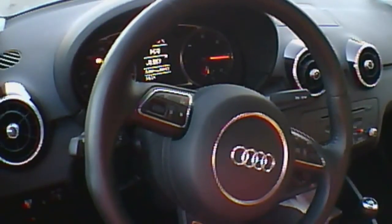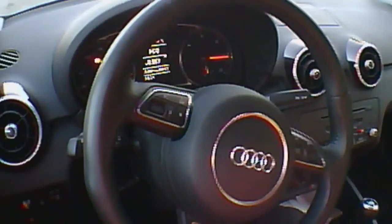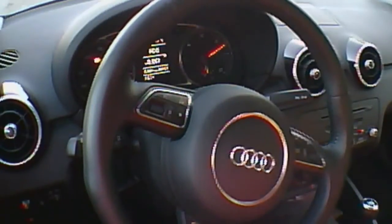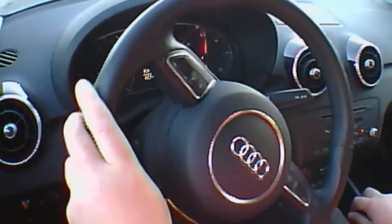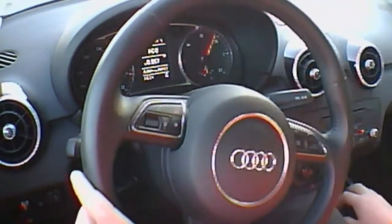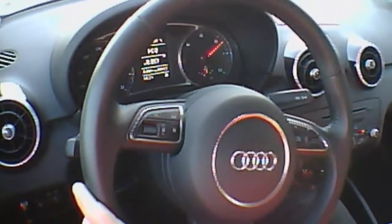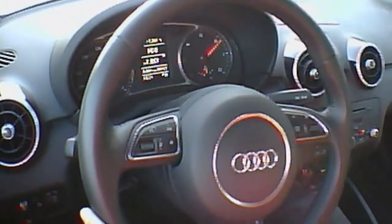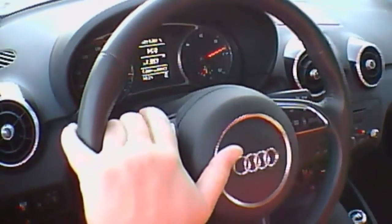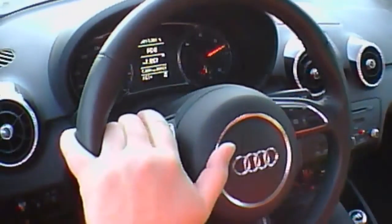The handbrake is very large and very firm. I think to smaller people and maybe women, that handbrake may actually be a bit too chunky. For a small vehicle, this actually pulls very strongly. It's got a powerful engine. It's actually a pleasure to drive.